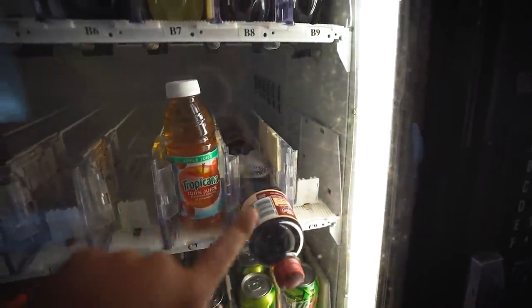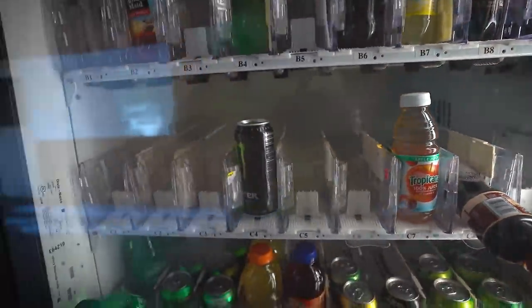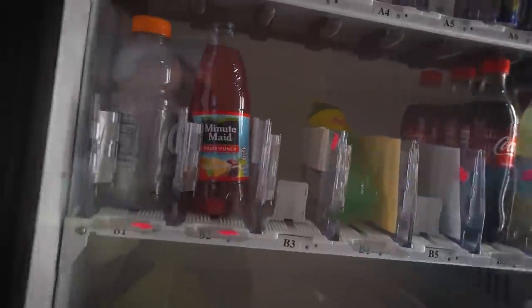Look at that. How does that happen? So there's two drinks that fell, another one, and a squirt. And this one looks funny.